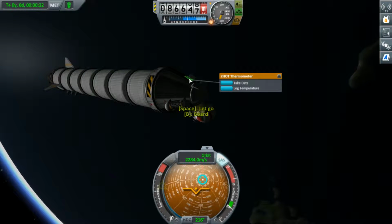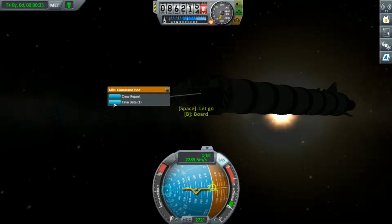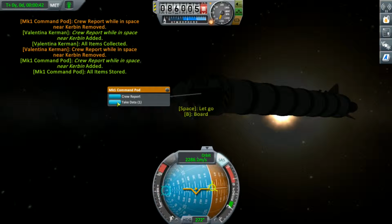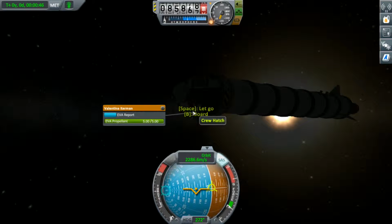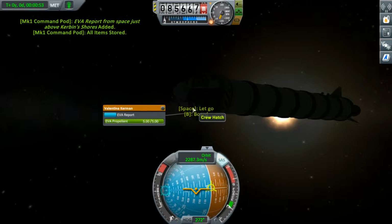Can we collect data from these things? I don't think that... no, I don't think she can get to them, unfortunately. So I think we can take data from the hatch though. Store experiments, take data, store experiments. Crew reports. Can we do another crew report now? No, but we can do an EVA report. We can keep that. Store experiments.